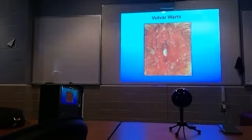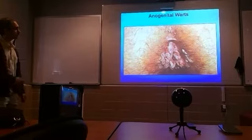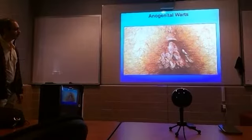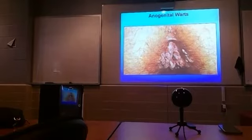Now, in some women and in homosexual men, you can also see these condyloma acuminata in the perianal region. They're called anogenital warts. And here's an example. Again, the anus is here. You can't really see it because it's obscured again by a lot of these different warty lesions. Again, not uncommon.